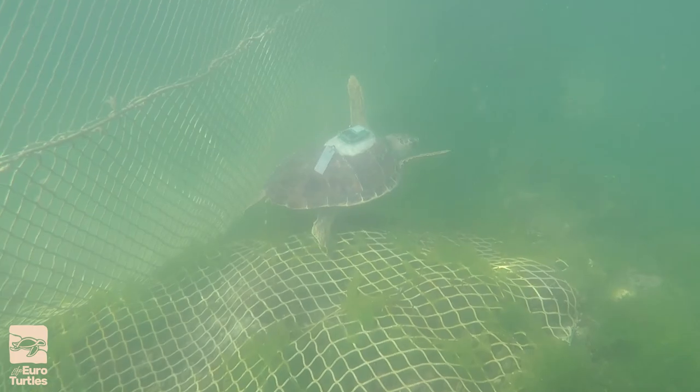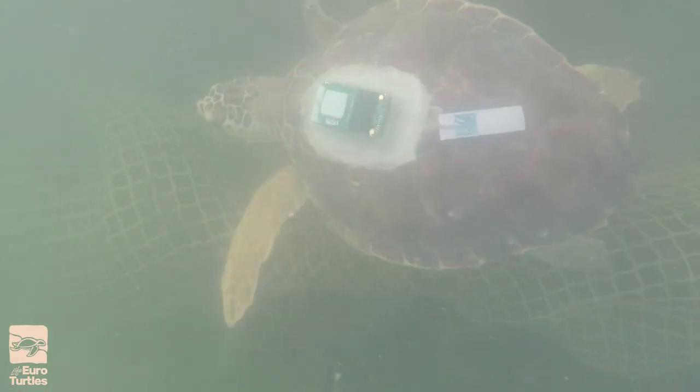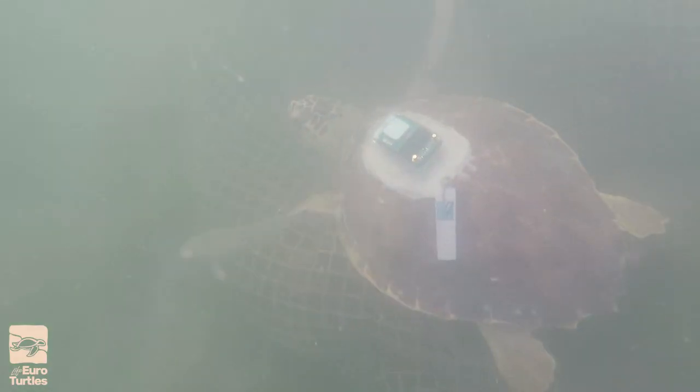This technology has many advantages. It is much cheaper than using satellites. It can provide much more data, and batteries are solar charged so they can transmit for a longer period.